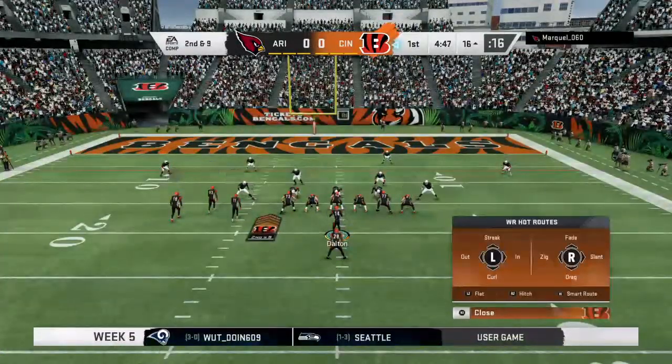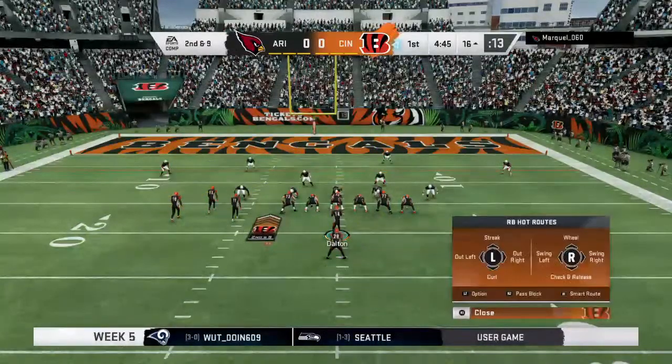Watch the run. You go tight. You got tight right there. Hey, wahoo!